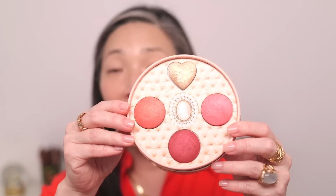The next thing I'm going to apply is this Pat McGrath Bridgerton collection. This thing is really much larger than I thought. It's all cardboard though, so it's very, very light. But this is the Blushing Delights, the blush and highlighter. I guess you could call this a palette. So here are the 3 blushes and the highlight.